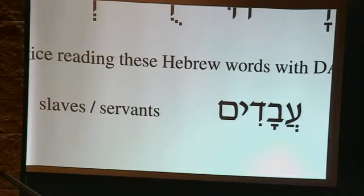This is how we say slaves or servants. We have an ayin, which is essentially silent. It's a voiced glottal stop. We have a chataf patach, which is an ah. It's a moving shva that's going to sound like ah. We have a vet with an ah underneath it. And here's our dingle-dangle doohickey dalet with the e vowel and then a marshmallow mem.